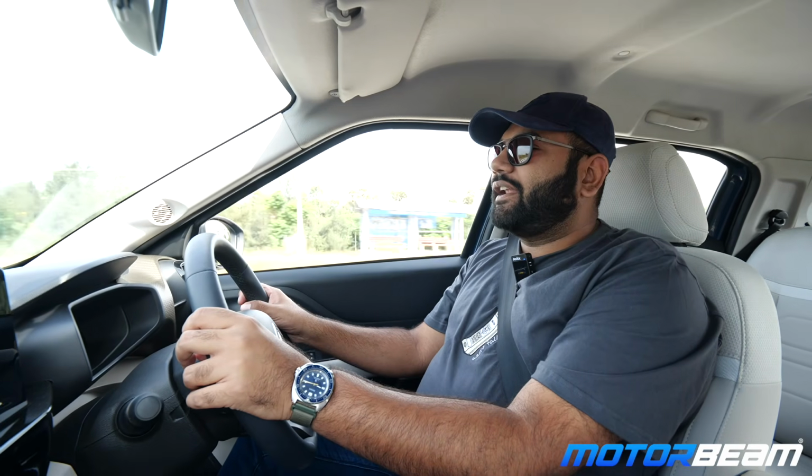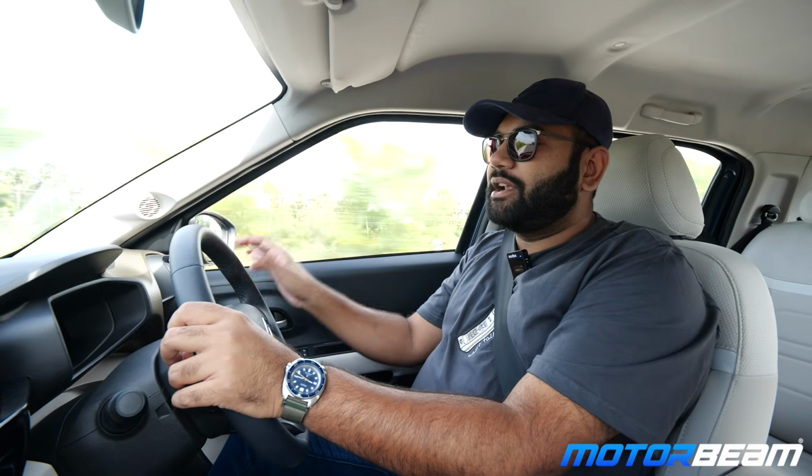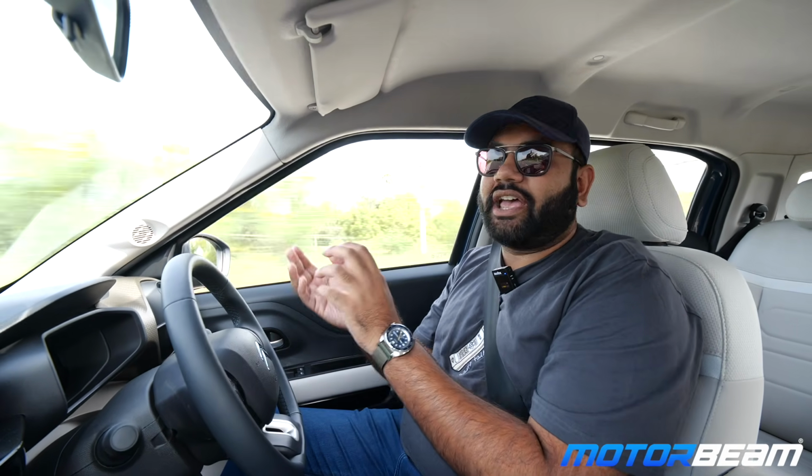Completed 75 kilometers of driving the Aircross, and the MID is now showing 15 kilometers per liter. The number has dropped quite a lot because we encountered some traffic and I took the car on some small lanes also, here and there, so that there is a balance of highway and city.